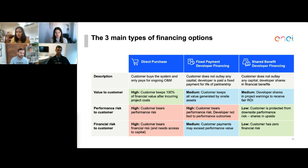So first of all, the type of offers you're going to see and the financing options that you would consider as a customer are really outlined here in these 3 columns. Across these metrics we've tried to describe the nuances between them. So description, value to you as the customer, where the performance risk lies to the project, and then the financial risk as well. So the first option being direct purchase.